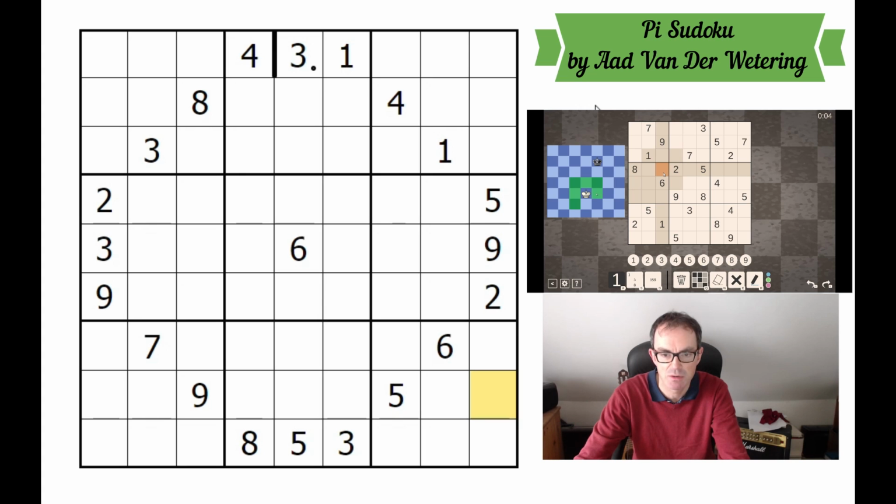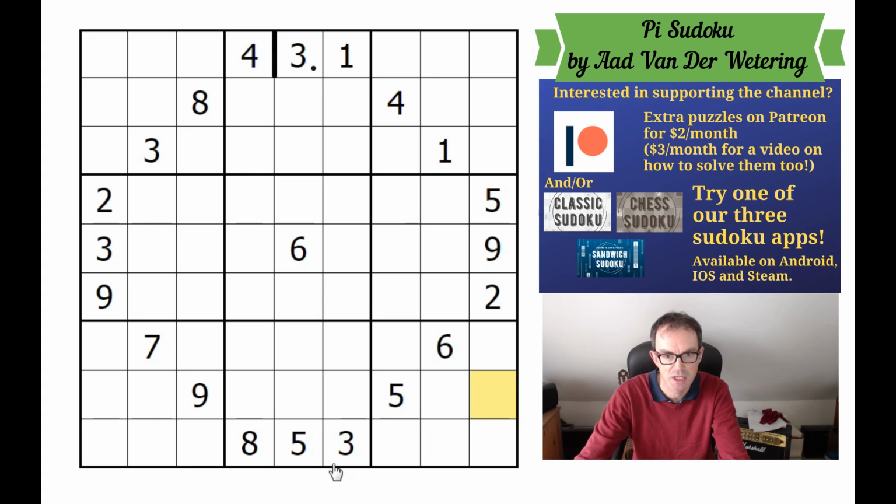Now, how does King Sudoku differ from regular Sudoku? Well, let's try and pick a digit here. This 7, let's look at this 7. This 7 ordinarily would rule out these 3 squares from being a 7. But in King Sudoku, it also rules out this square. And that's because if this 7 was a king in chess, it could move to this square. It's just one away. It just moves one diagonally. So that is the extra constraint with King Sudoku.